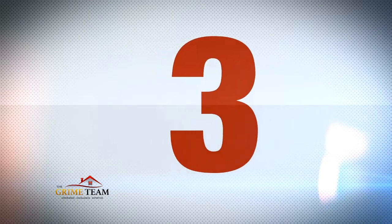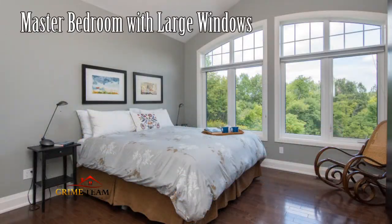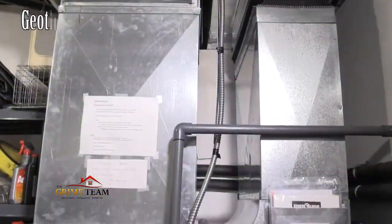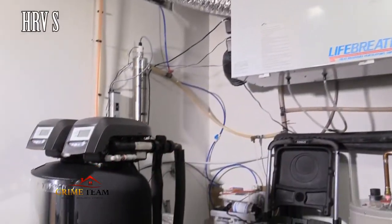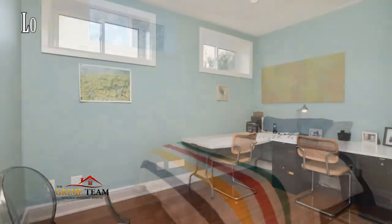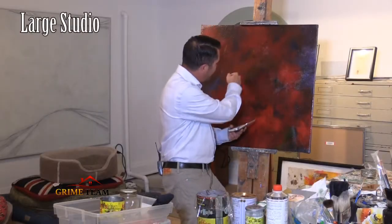Reason number 3. Now, as soon as you enter the home, you'll notice how light and bright this home is. The large windows in every room allow private treed views and an abundance of light. This custom home was built in 2010, offering years of maintenance-free living and up-to-date systems like geothermal heating for very low utility costs, as well as an HRV system for clean, fresh air. Upstairs features 2 bedrooms, 2 bathrooms, and downstairs features an additional 2 bedrooms, a 3-piece bath, and a large room which is acting as a studio.